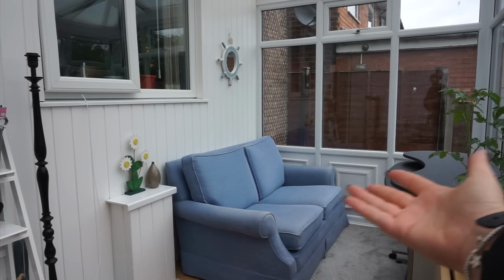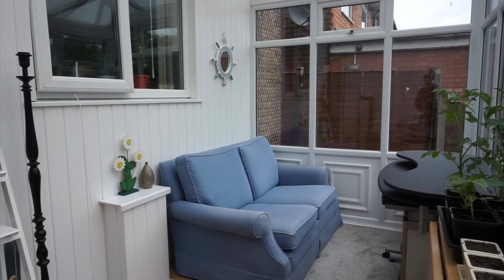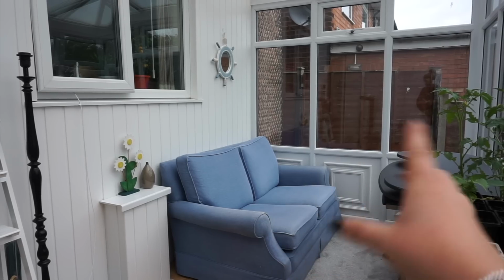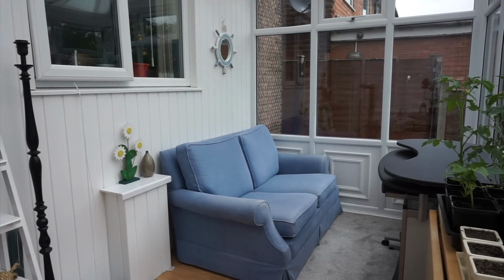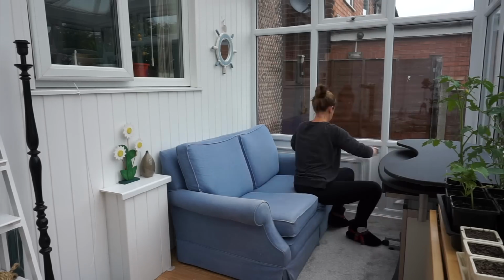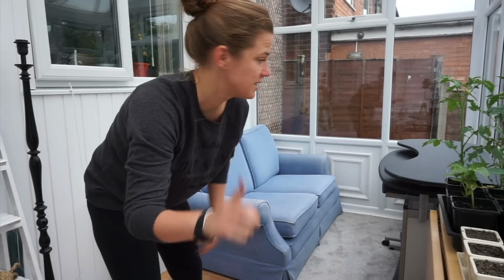Okay, so this is the conservatory. I gave everything a pretty good wipe down yesterday, so we just need to do a little bit of dusting and some vacuuming, because the floor, girl, you need some work. One thing to note, this desk isn't meant to be here and it's not staying here.